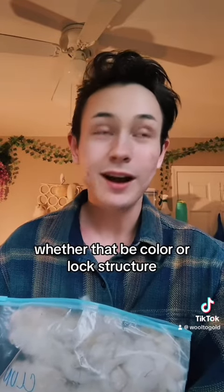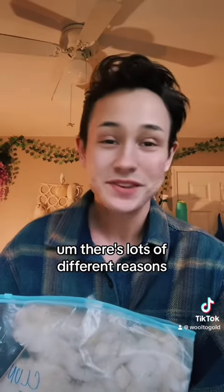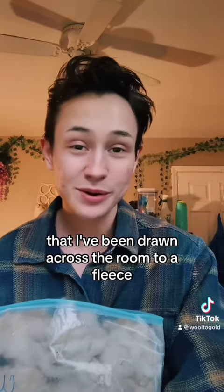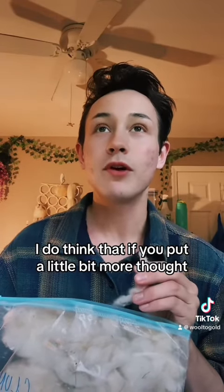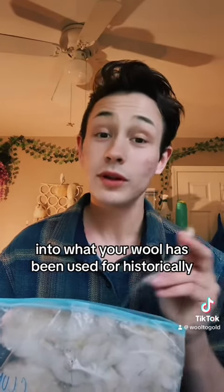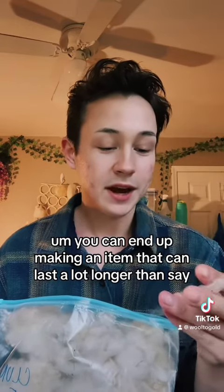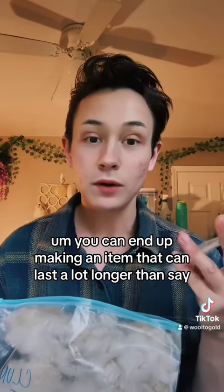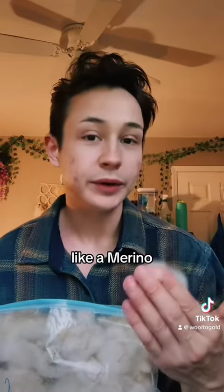Whether that be color or lock structure, there's lots of different reasons that I've been drawn across the room to a fleece. I do think that if you put a little bit more thought into what your wool has been used for historically, you can end up making an item that can last a lot longer than, say, if you use one of the more traditional fine wools like a merino.